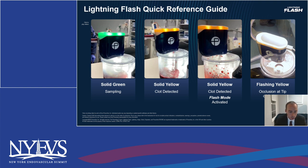So here is an example of what you might hear when turning it on. The green light is telling me your vessel's clear right now. It's in sampling mode. When the green light is on and it's sampling, it's not sensing any resistance, and therefore you're not engaged in clot, so it's just doing small little sample pulls. When the catheter notes higher resistance and clot is detected, it will go solid yellow. And this is when it's starting to pull.